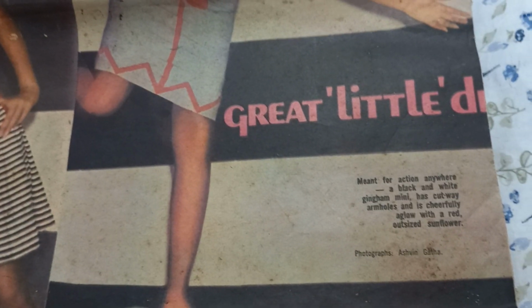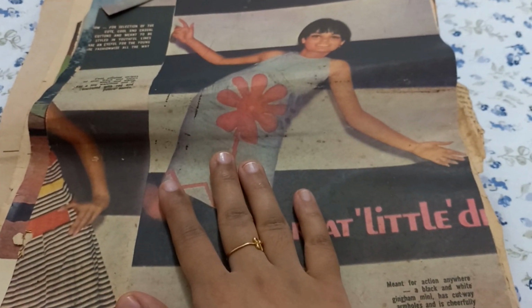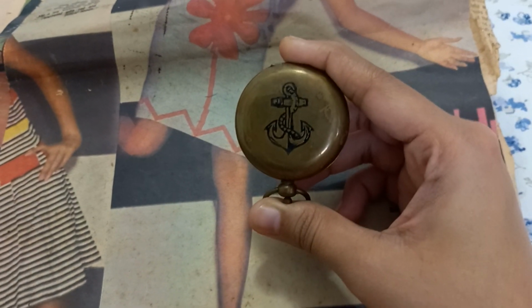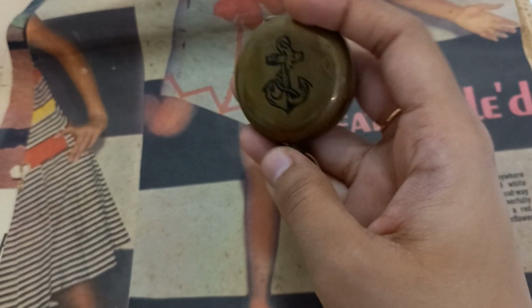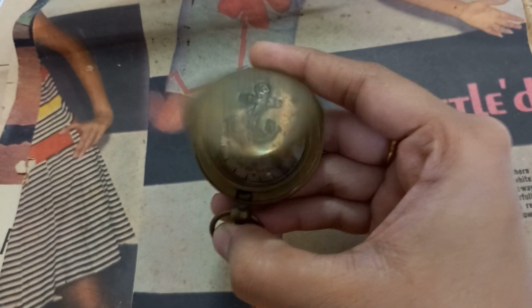So that is the end of this magazine. I apologize for its not very good condition because it is nearly 60 years old. And I want to show you a couple of other items before we end this video. This is something I got from an antique shop in Chennai. It is not from the 60s, it's probably from the late 80s or early 90s. And I absolutely love the way it looks and this anchor and rope. It's a compass.